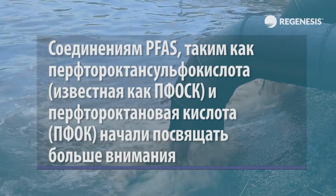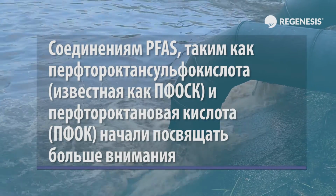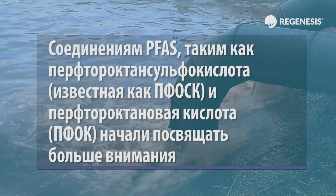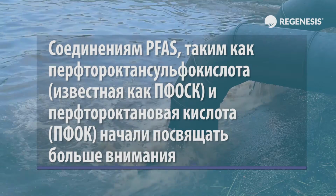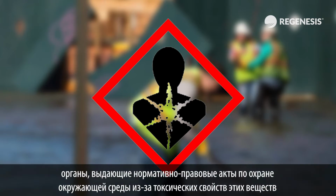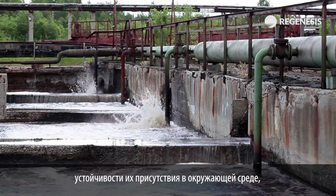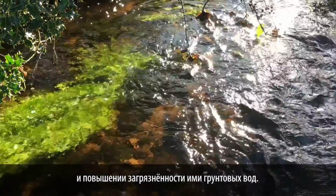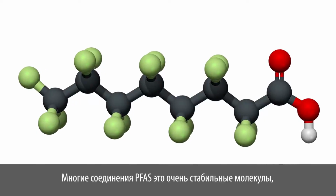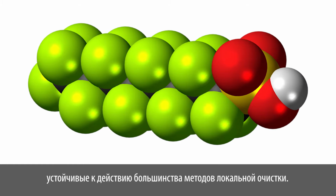PFAS chemicals such as perfluorooctane sulfonic acid, known as PFOS, and perfluorooctanoic acid, PFOA, have come under increased scrutiny by environmental regulatory agencies due to their toxicity, persistence in the environment, and increasing prevalence as contaminants in groundwater. Many PFAS compounds are extremely stable molecules, resistant to most in situ treatment methods.